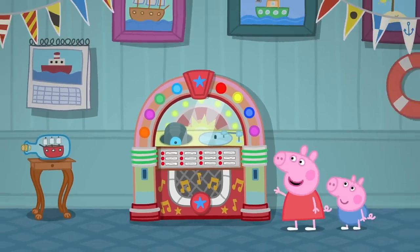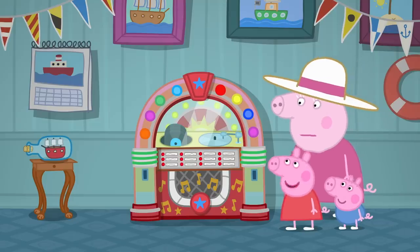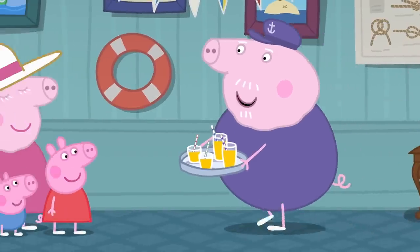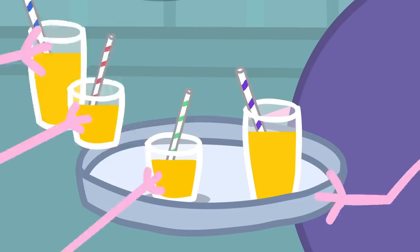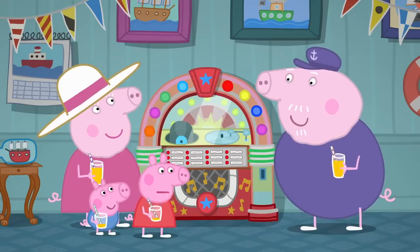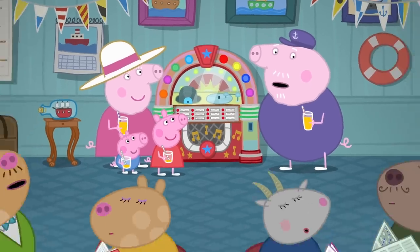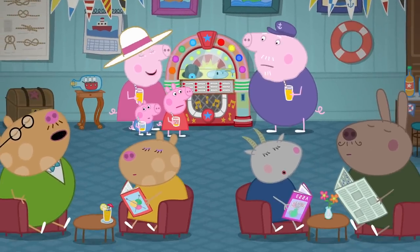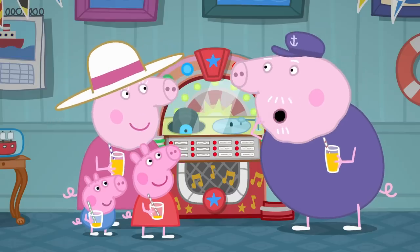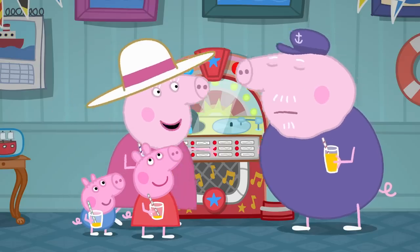Oh, what's this? It's a jukebox. It plays music. I like music. But it looks like this one hasn't played music in a long time. Four fruit juices. Thank you, Grandpa. A jukebox? Yes, but it's not playing music. It might play music if we put a coin in. We don't want to disturb anybody. Oh, Grandpa. There wouldn't be a jukebox here if they didn't want us to play it. I suppose so. Let's choose something quiet. Of course. Coin, please. Thank you.